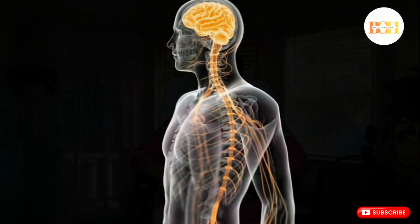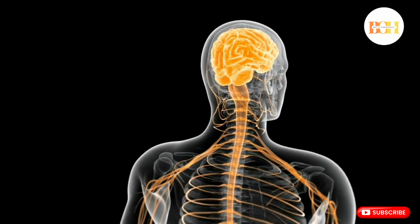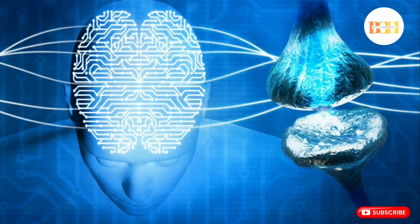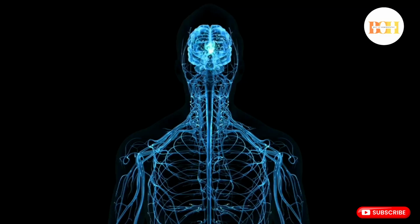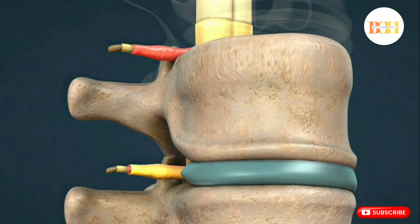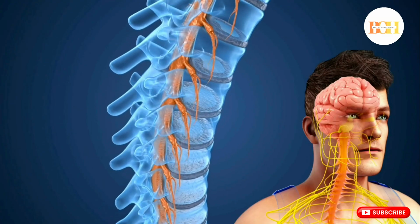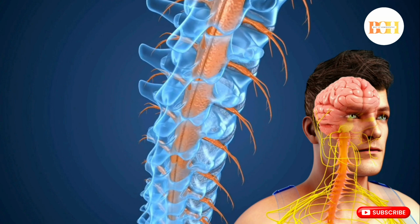The brain sends out a bundle of nerves through a gap in the vertebral column. This is called the spinal cord. By receiving and sending messages through these nerves, the brain controls and protects every part of the body. If you look closely at the spinal cord, it sends out smaller nerves on both sides. All these smaller nerves come out through the gap present behind the vertebra.